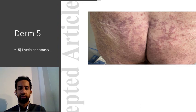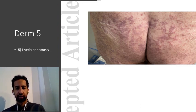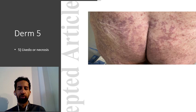And finally, the fifth listed skin condition that was quite commonly seen in Spain was this typical purplish skin lesion known as livedo or necrosis. And when this occurs, this was often in the most unwell patients or the patients who had the most severe disease, and also occurred most often in the elderly.